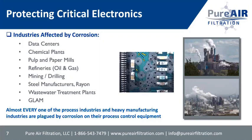But then GLAM is galleries, libraries, art, and museums. They don't generate any problem gases, but they bring in problem gases from the ambient air. And if that ambient air has some corrosive gases inside, then it can certainly affect the artwork or corrode the artifacts that are being displayed. Behind the scenes also, at a museum, there is a tremendous amount of storage that the average visitor to the museum doesn't see. And that storage is subjected to the outside ambient air being sucked in through the HVAC system. And so our equipment is used in a lot of the museums behind the scenes to protect those artifacts and papers and precious documents.